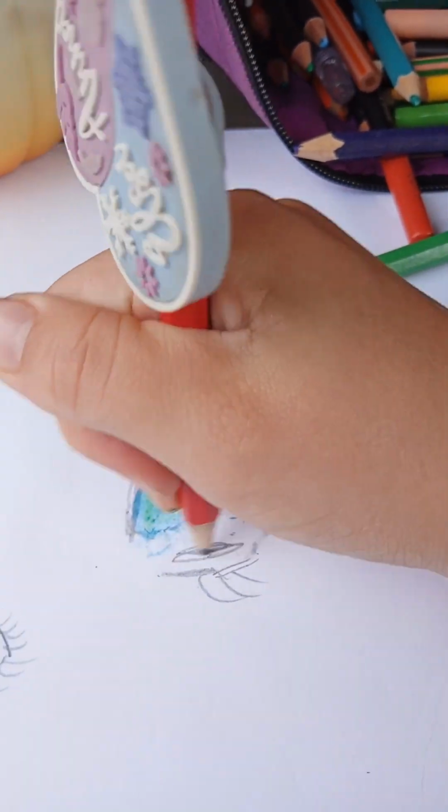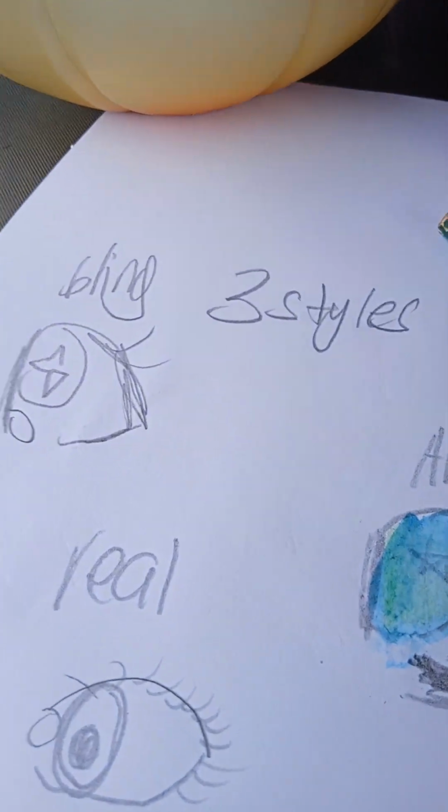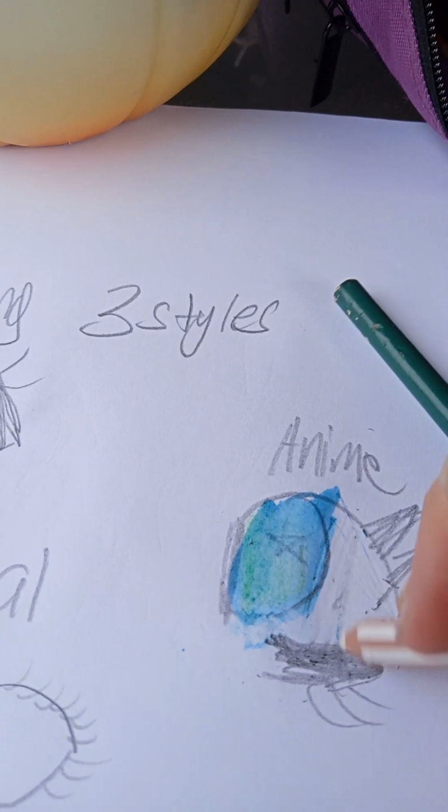Let's put on some little shadows and a white pencil for the eye. This is her dress. Do you like blue?